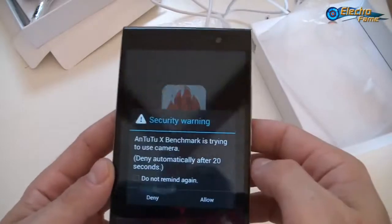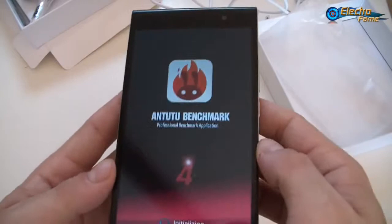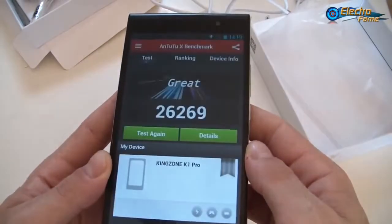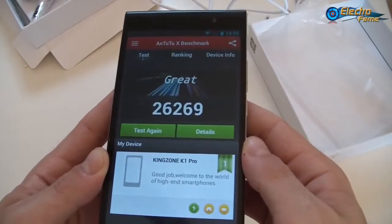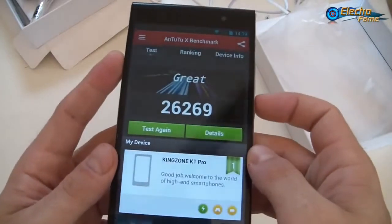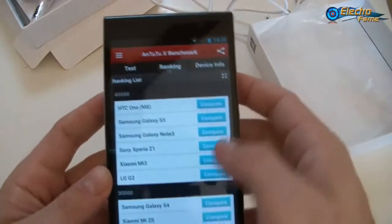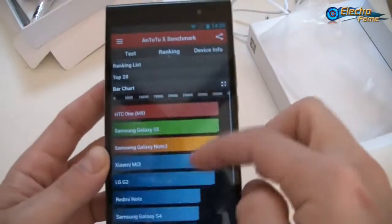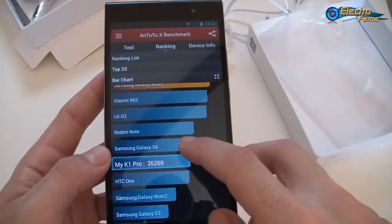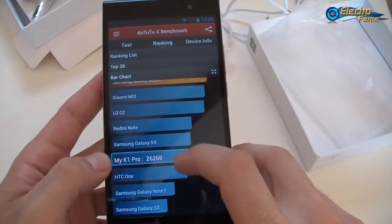So now we have a look at the Antutu benchmark. The benchmark is an app which allows you to test the performance of your smartphone or tablet on Android. We already did the test for you, and here we got a score of 20,269. This is actually a good score for this kind of phone. We are just a bit before the Galaxy S4, and a bit after the HTC One.